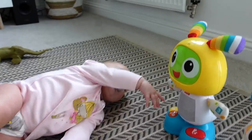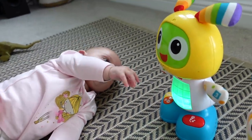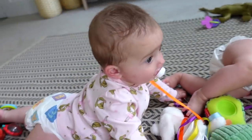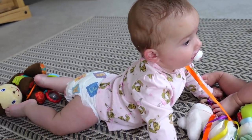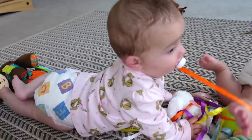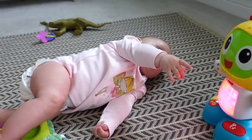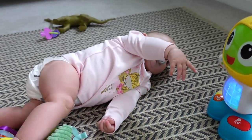My sister gave us some toys. And India thinks it's fun. What's that, India? And Rosabella's looking. Rosabella's doing her crawling practice. Not long until you're crawling, is it, Rosabella? What's that, India? What's that?